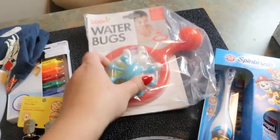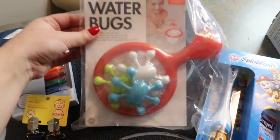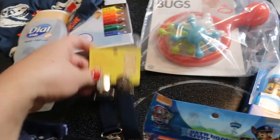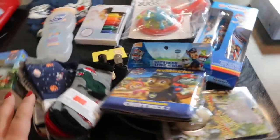I also got these Boon water bugs because, again, the little ones needed bath toys. I don't know if you guys saw a few of my cleaning videos ago. I had to throw out a lot of their toys because they were just gross. So bath toys. I also got some little mitten clips, and then finally he got these little bath crayons. I mean, a lot of these things him and my daughter will play with together, but he's older, so I just threw it all in his stocking.